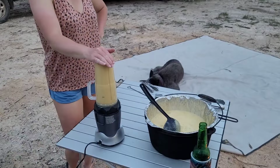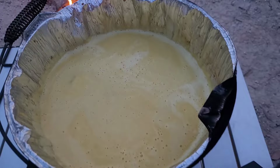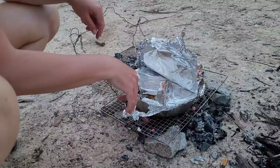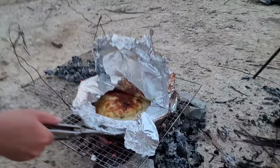And this is what the soup would roughly look like when it's blended. If there's a few little chunks still, it's not the end of the world, or blend it for longer basically, but it'll still be beautiful. And we've just got one more minute to go and our damper should be ready. It's not far off. It's looking pretty good. No, still another couple of minutes just for that inside bit.